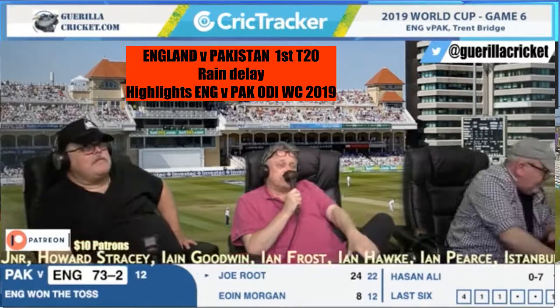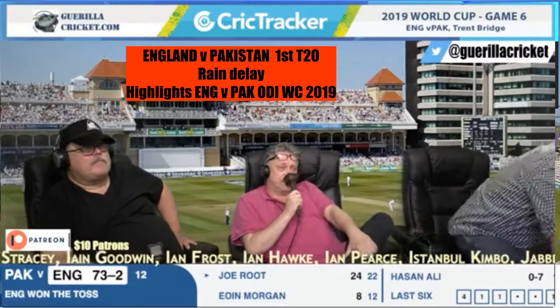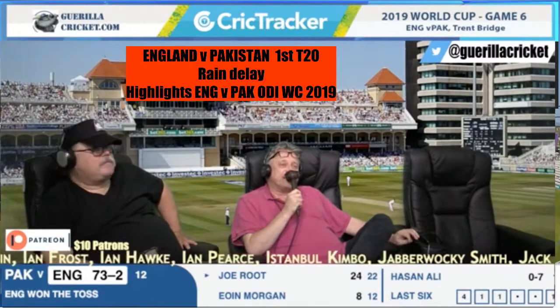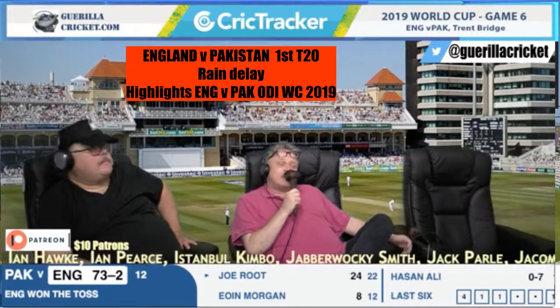Well, we haven't got the Wasp, but we've got the win predictor up, and at the moment Pakistan have got 55% to England's 45%. Now the thing that is in Joe Root's eye must be enormous, because it's almost as if they brought an operating table on to deal with that, and we're going to have another of those long delays. Tell me about it, Gary.